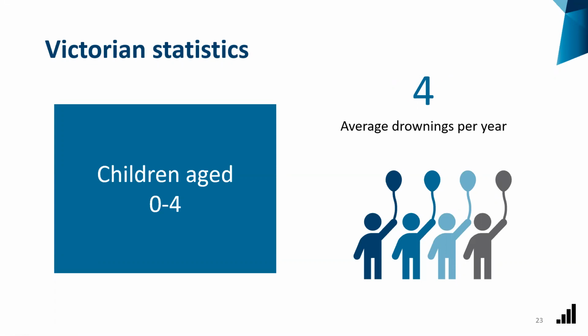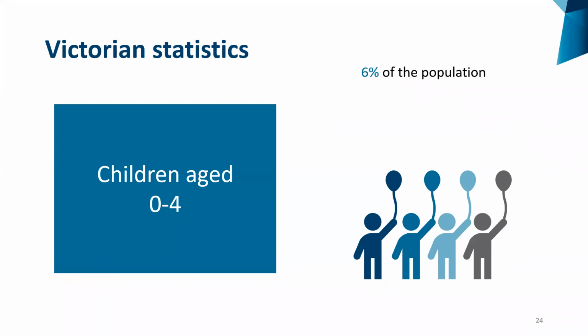Some of those drownings include non-fatal drownings as well, but these figures don't include older children and they don't include adults. They don't include teenagers. They also don't include adults with special needs. So it's quite a high number. Let's have a look at some more statistics.